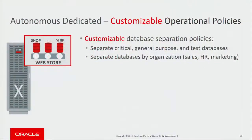So you can customize, first of all, database separation policies. That means you can separate, for example, mission-critical databases from general-purpose databases from test databases. And you can separate databases by organization. For example, separate the sales databases from the HR databases.